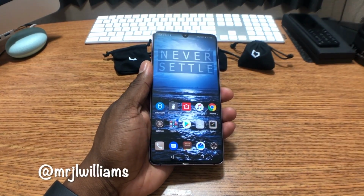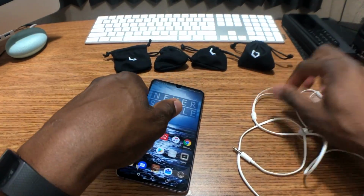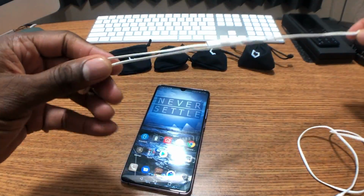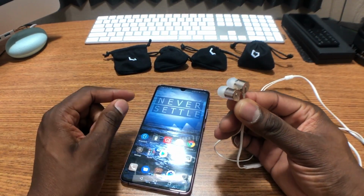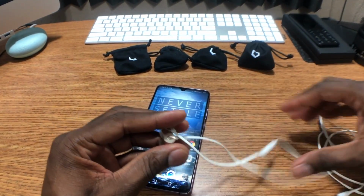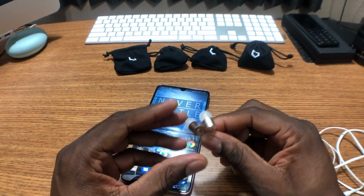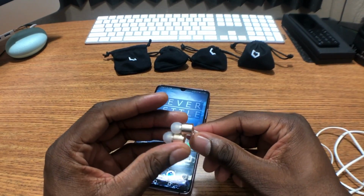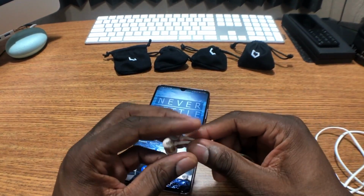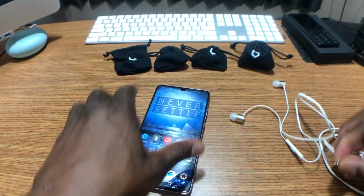So plugging in, I got the new version 2 OnePlus earbuds. I didn't review these or anything like that. I just started using them. I got these for doing referrals on OnePlus. Shout out to everybody who uses the link. I think I came in like 6th place for referrals like 2 months ago, back in December. I've had these for a while, and they actually work great.